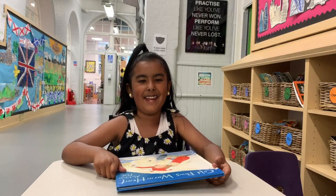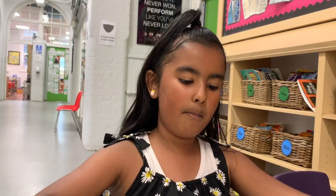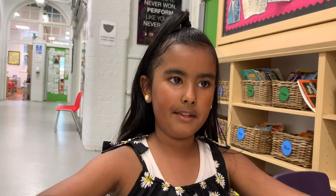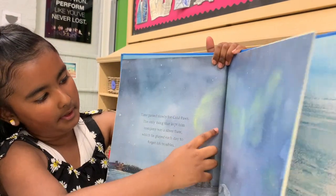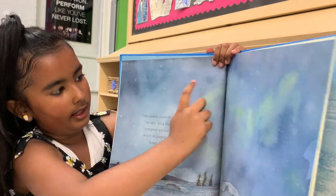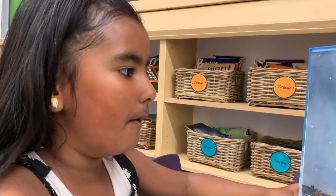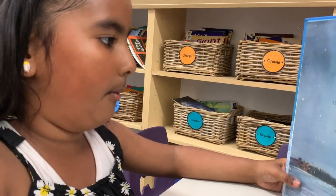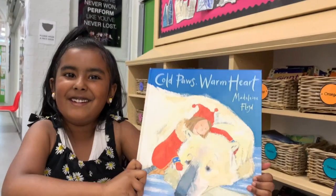Hi, this is my favourite book today called Cold Pool's Warm Heart. It's about a bear, and he's lonely, and one day he finds an instrument and he plays it. The next day a little girl comes and follows the music. I like this one because I like the green bits, and I like the dots because it's like you're in space. Time passed slowly for Cold Pool. The only thing that kept him company was a silver flute, which he played each day to forget his troubles. I hope you love it.